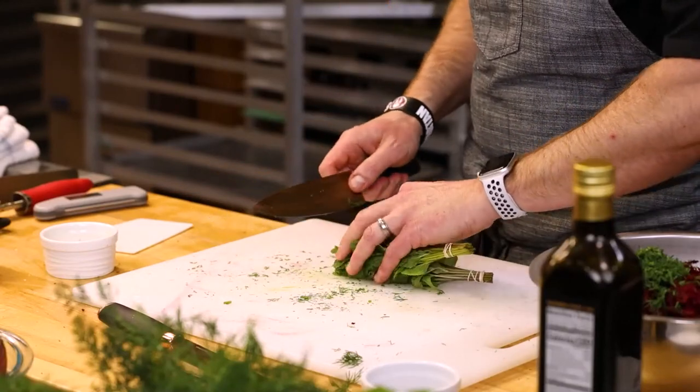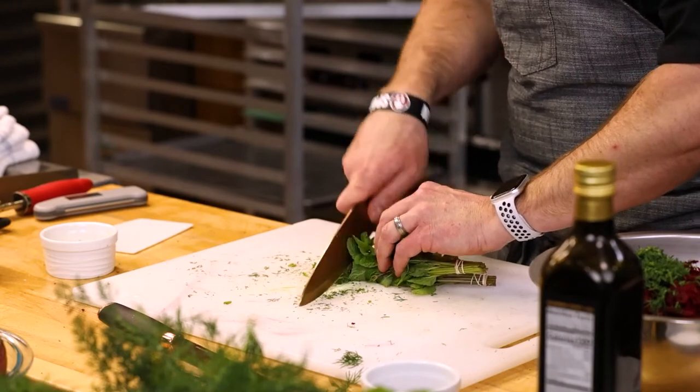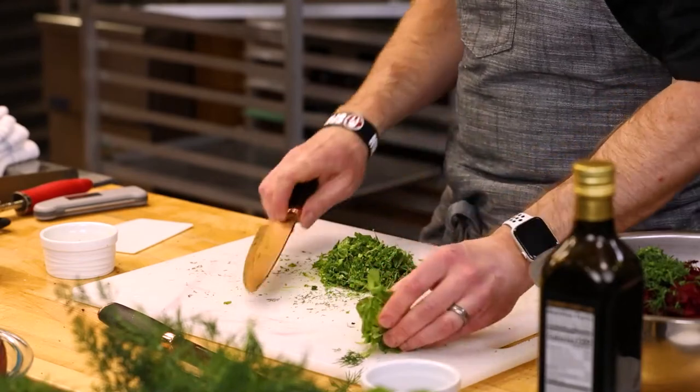I'm going to roll this up. I don't like to fuss with my herbs. I usually typically dust them off. If you want to wash them, you can absolutely just dip in a little bit of water. I like them just fresh. I don't mind. They do such a good job.